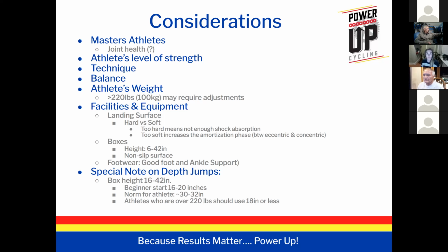An athlete's weight, if you are about 220 pounds or above, you may need some adjustments. And this is just in terms of the athlete's joints. They may need to do more of that beginner or easier plyo. It's just in regards to the amount of force that you're exerting on the athlete's joints, to protect those.